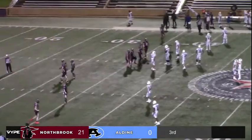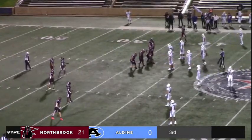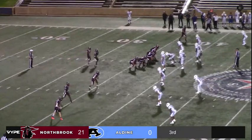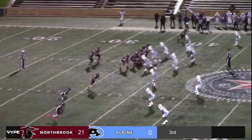Right now, the message for the Raiders has to be finish. You don't want to develop any bad habits. Second and very long. 2nd and 27.